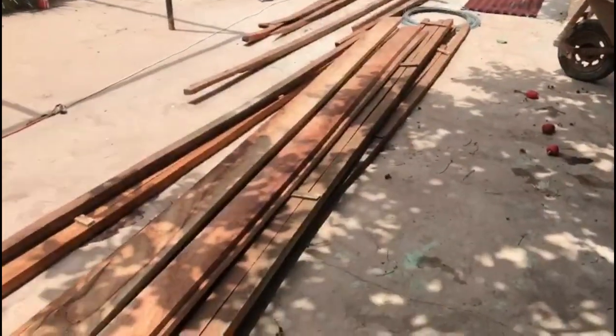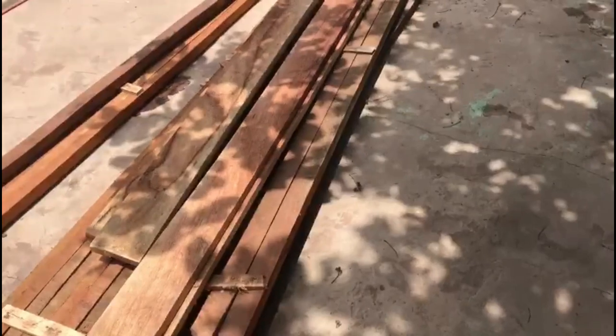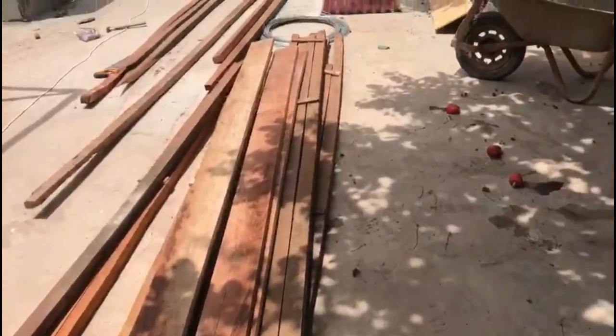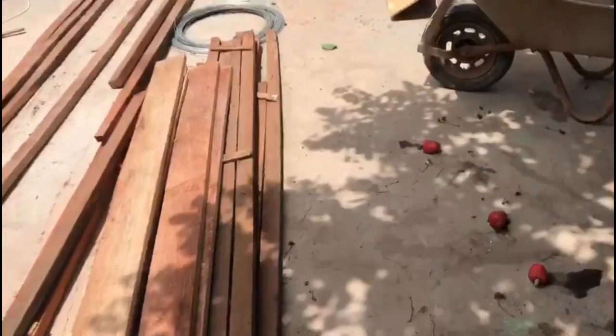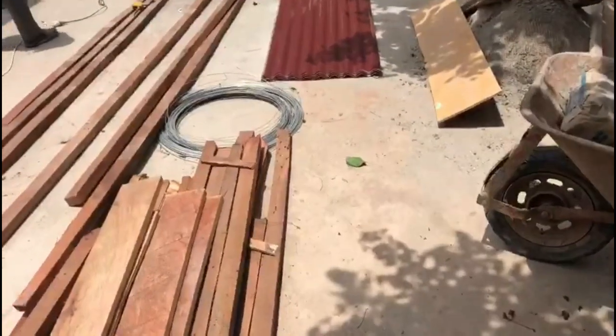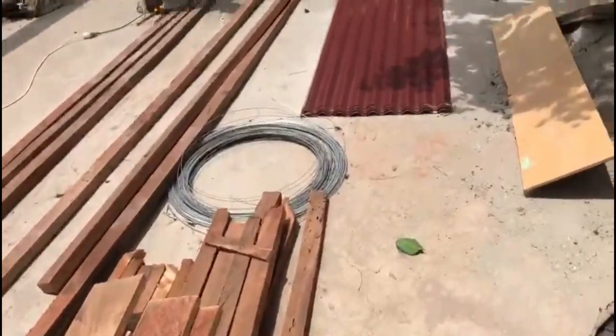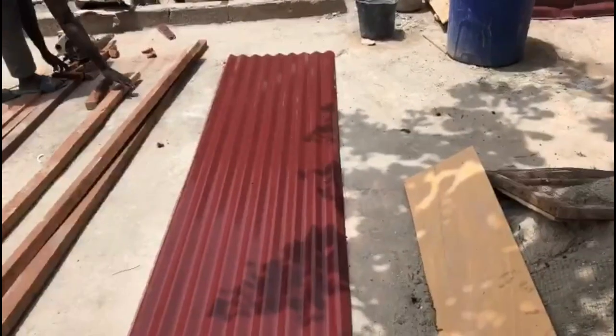Okay, guys, here we go. We got back at the compound. We got the material here, and the driver dropped it off. Here's everything we're gonna need to put on this roof. We have 2x3s, 2x2s, fascia board, 1x6, galvanized to tie down the roof, and of course, corrugate.